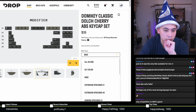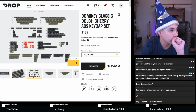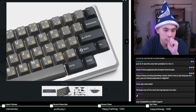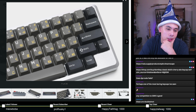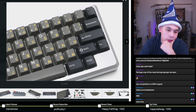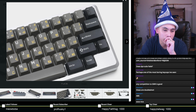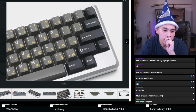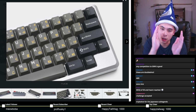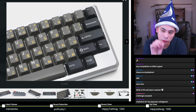There we go. Let's see. You can buy all-in-one, all of the kits for $165. Nice. Here, let's take a look at all of these renders. You know, honestly speaking, the legending doesn't look too bad. I will have to say that it's very consistent with lots of Chinese lettering that I've seen. For example, look at the shift key right there. It's consistent. That has been super consistent.